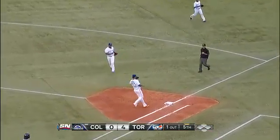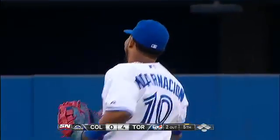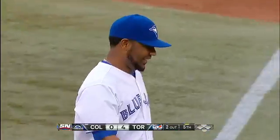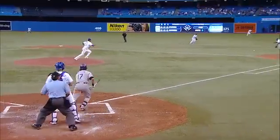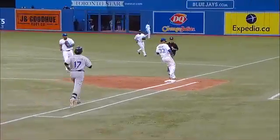Encarnacion, a nice play, a little shovel toss, and Helton is retired. Encarnacion takes one away from Todd Helton. Works to perfection. The PFP, pitcher's fielding practice. Ball hits to the right side. Get off that mound. Get over there, become the first baseman. Edwin showing off his athleticism, making the play.